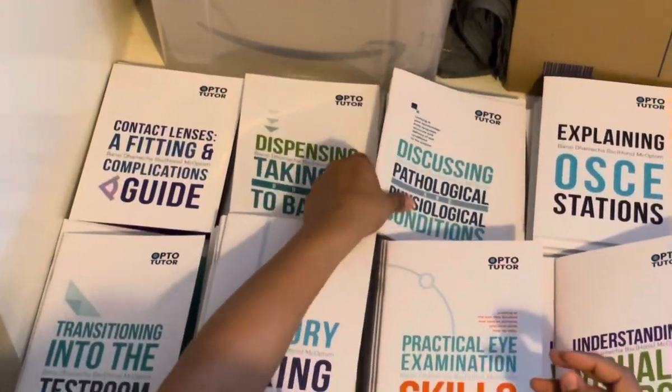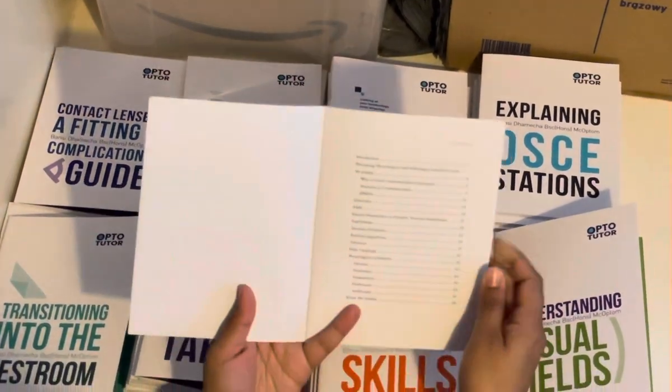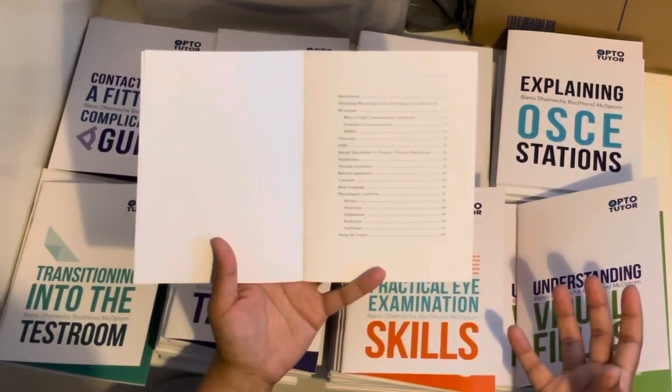One of the commonly requested books around the OSCE time is Discussing Pathological and Physiological Conditions. This basically breaks down the structure that you need to use within communication. It also breaks down how to discuss things when there's breaking bad news.